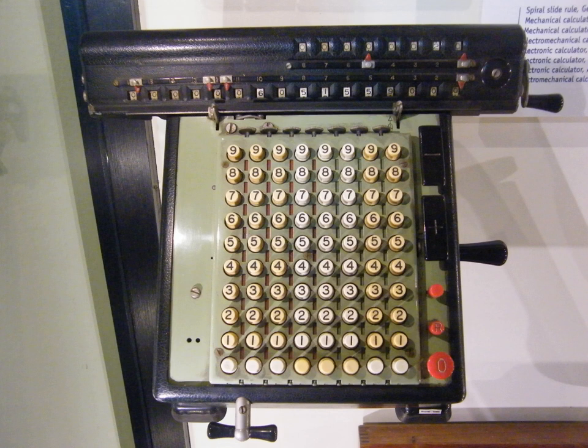Monrobot V, portable, general-purpose, used by military for surveying and mapmaking, 1955. Monroe Calculating Machine Mark 11, or Monrobot 11, was an inexpensive, relatively slow, general-purpose computer introduced in 1960.